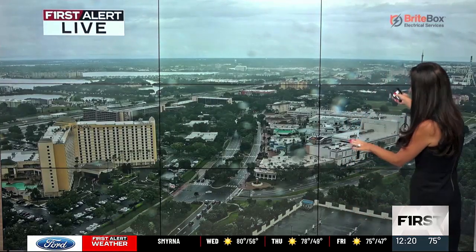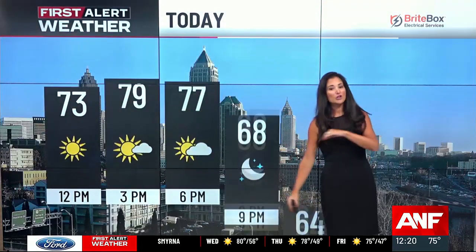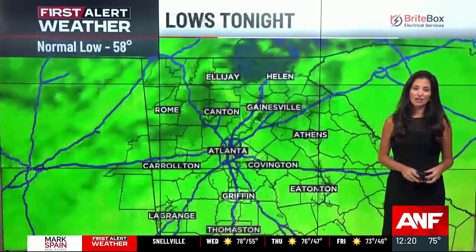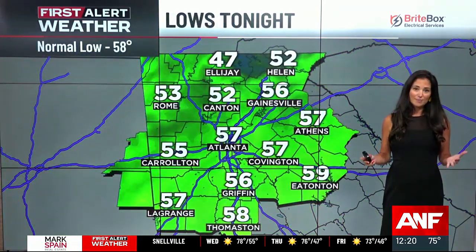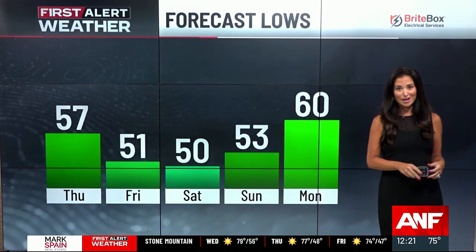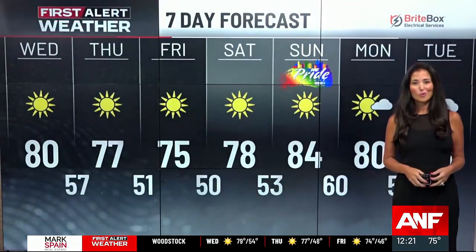Outside right now, looking at Florida, it has been raining pretty much the entire day. Here at home, no rain in the forecast. Highs in the upper 70s with lots of sunshine. It will be cool tonight with lows in the mid to upper 50s with even cooler weather on the way. In fact, we've got lows in the low 50s Friday and Saturday morning, so it will be chilly as you wake up Friday and Saturday before warming back up.